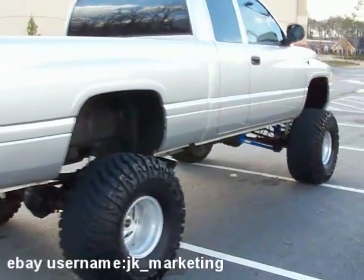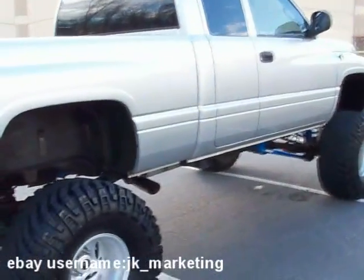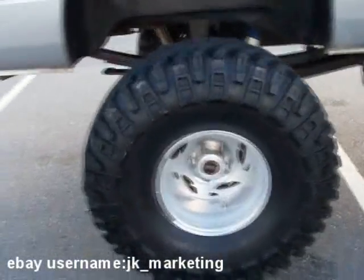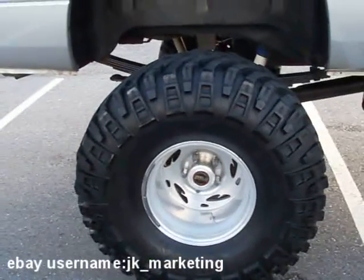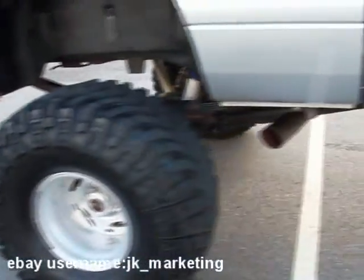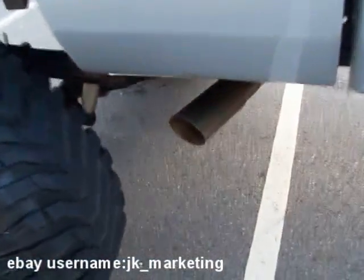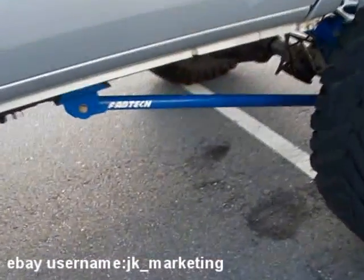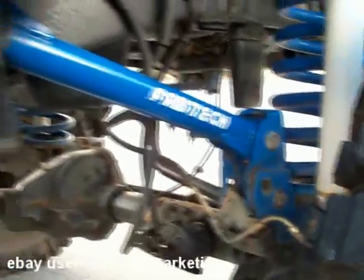If it was my truck, man, I'll tell you, it'd be buried up to them 38.5s. That's right, those are 38.50 by 16.50 by 15 Mickey Thompson Baja Claws sitting on some Weld Racing wheels. Got a nice exhaust tip here, little Gibson, shoots out the side. You got your long arm Fabtech right there, you got your short arm right there. This is done up right, folks.